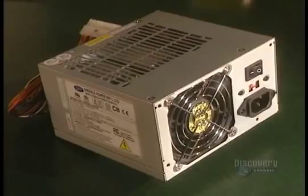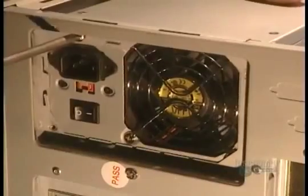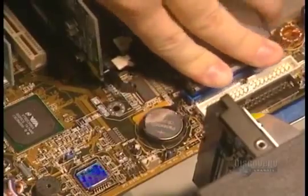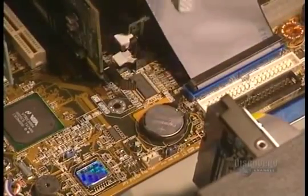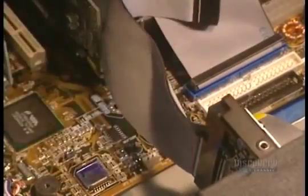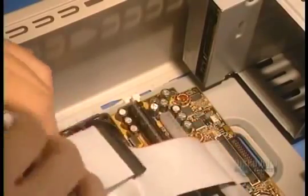The power supply transforms electricity according to the voltage required by the different components. The computer's interior cabling is installed. It allows information to travel between the different media and the motherboard. The IDE cable is connected and the CD-ROM.